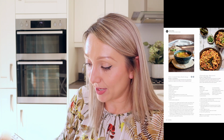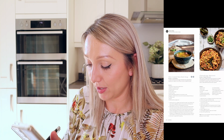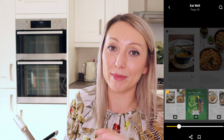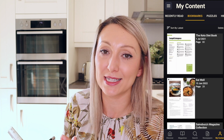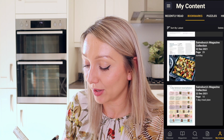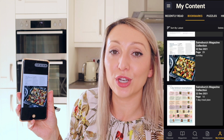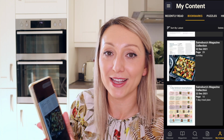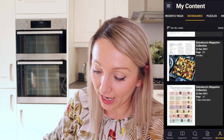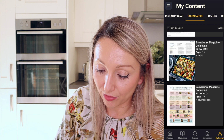So next up, let's see what else I would like. If I come out of here, I've bookmarked a couple of other things. I'm trying to eat a lot less meat at the moment, and there are quite a few magazines that have got purely vegetarian recipes in. There was one that I spotted the other day that looked delicious. It was this kale and ricotta gnocchi gratin. How lovely does that look? Honestly, it looks so good. So I think I will probably have that one evening as well. Again, we'll have that on the Tuesday.